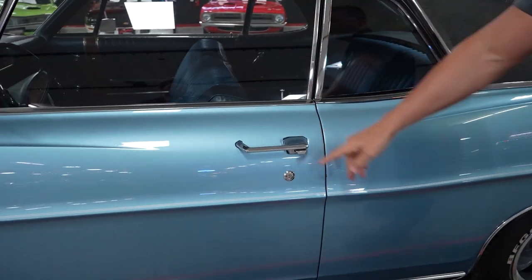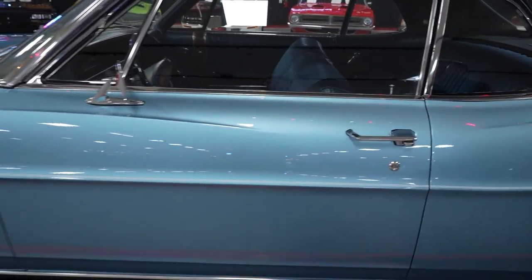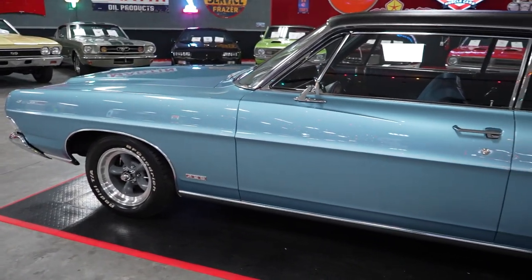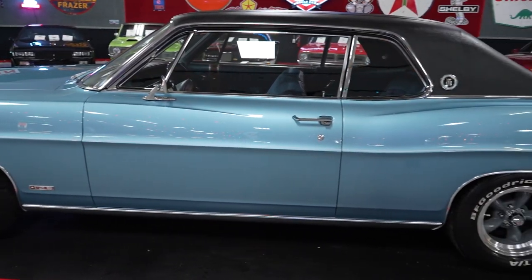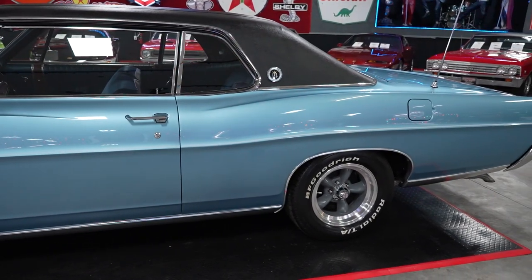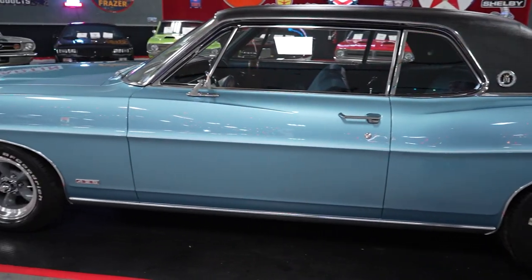Chrome on the door handle in real nice shape. Body lines on the car are fantastic. It's an original mile car, 4,000 and some change. We're going to show you that here throughout the presentation as well. But body lines on the car are amazing. Rear quarter, driver door, front fender, everything's fantastic.